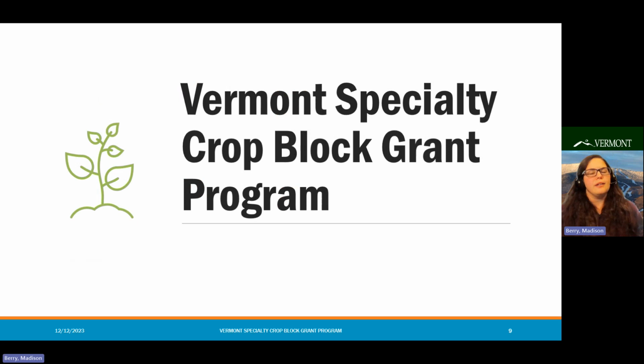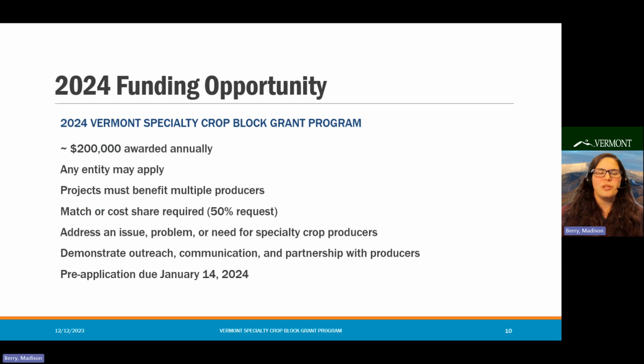So a little bit about the Vermont Specialty Crop Block Grant Program specifically. Like I said, this is the block program that goes to each individual state. So each individual state has its own process, and here is ours. In 2024, we'll be awarding around $200,000. This is our typical amount that we award through the Specialty Crop Block Grant Program.